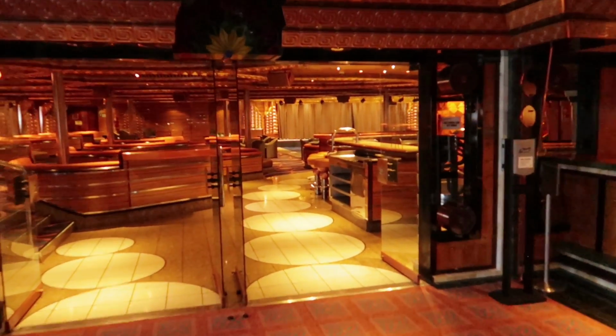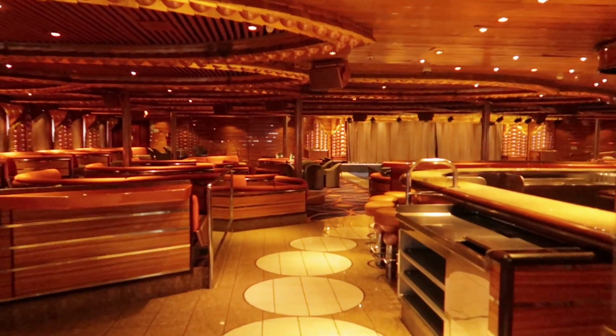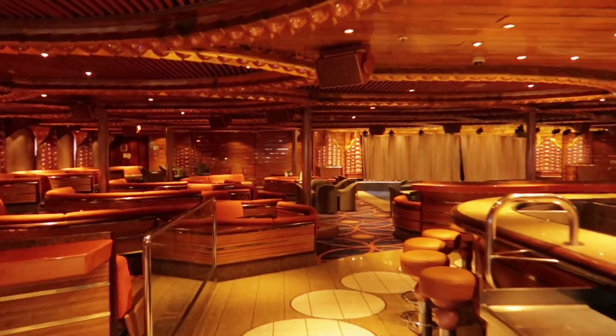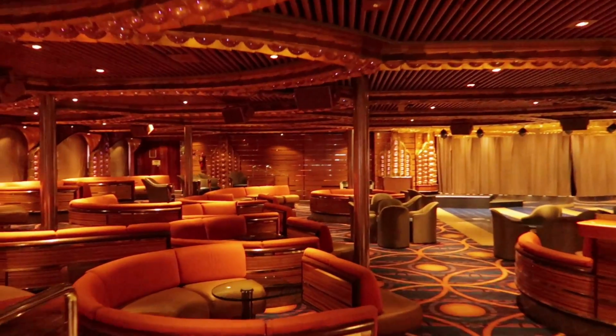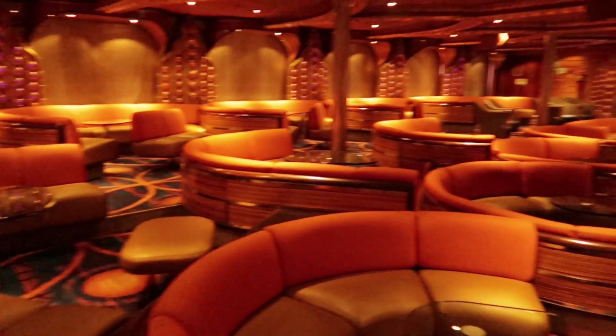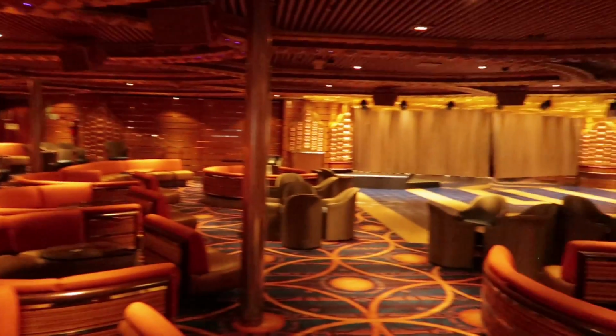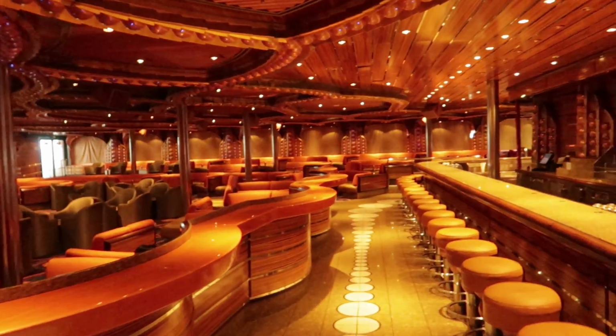We have now made it all the way to the back of this particular deck, and we are headed into the Cole Porter Lounge. This is one of our favorite spots on this cruise ship, but really any cruise ship. This is the area where they will have the comedy shows. That is a big entertainment thing for us. We love all the comedy shows.